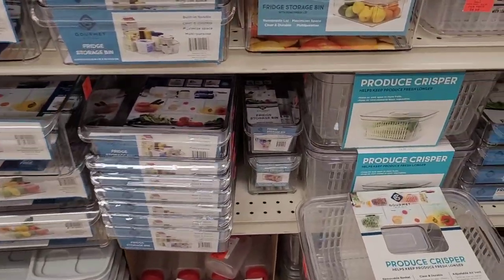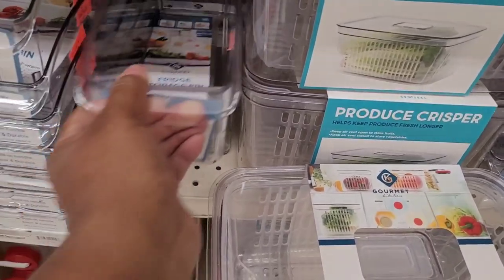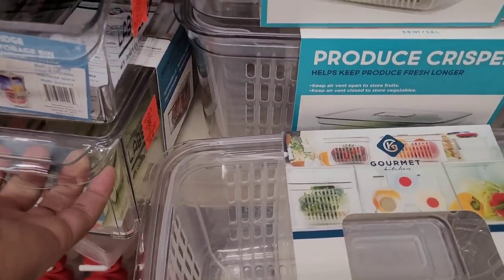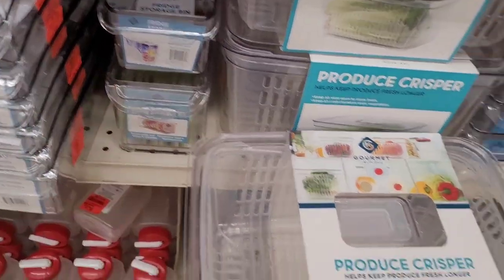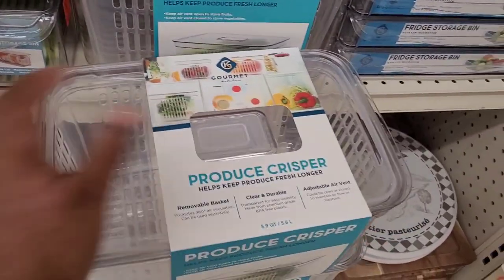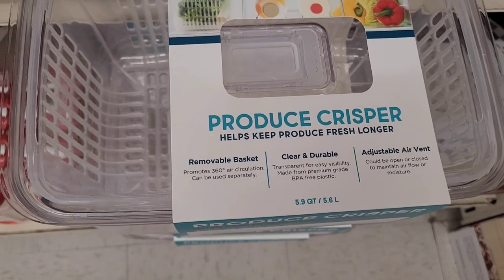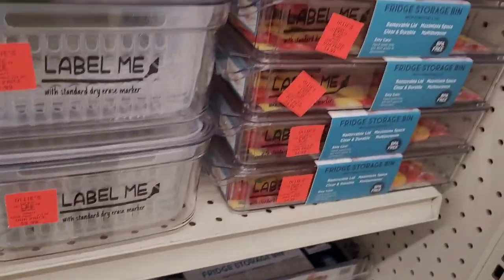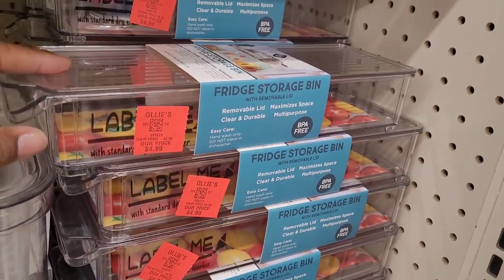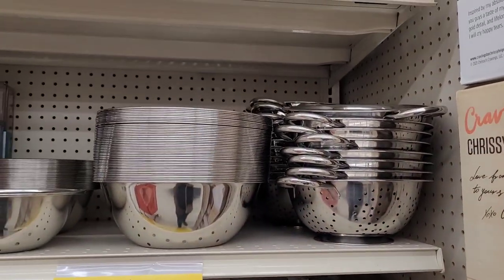All right now. And then this one right here is, well, they tear the price off. What is that? $5.99. Those are $5.99. And then they have the produce crisper, helps keep produce fresh and longer. I've never seen this. That's $11.99 right there. Says label me with standard dry erase marker, $9.99. This one is $4.99 right here. And then they have some colanders for $6.99.